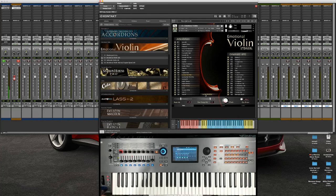How big is this library? Actually, it's not that big. I think the download size was 6 gigabytes. But right now, with all these articulations loaded, it's only taking up 1.46 gigabytes. So that's not that bad.